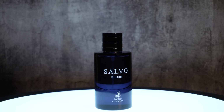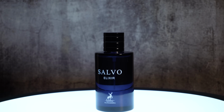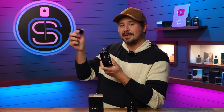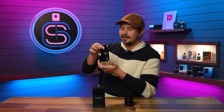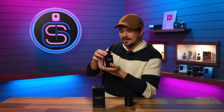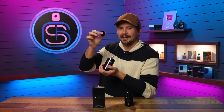And here we have the bottle, very Sauvage-esque in look. You have the name of the fragrance, name of the house on the front there. Little sticker on the bottom, and the cap here, magnetic. Check that out. Not a fantastic magnet. As you can see there, the bottle is pretty heavy, so you have to be kind of careful picking it up. You try to pick it up quickly. Yeah, there we go. That will happen.